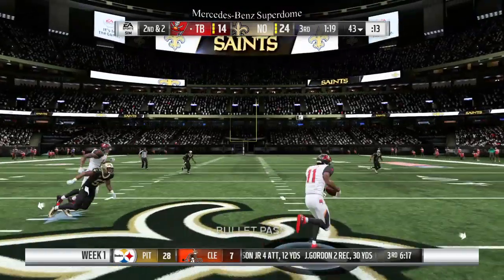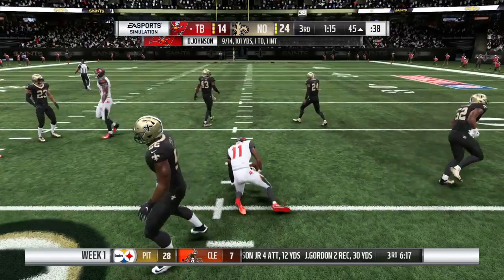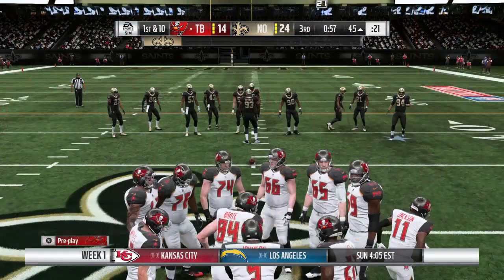Johnson to throw on 2nd down. Jackson's got it over the middle. And he'll be corralled out across midfield down to the 45. 13 yards as the quick slant keeps the drive moving.